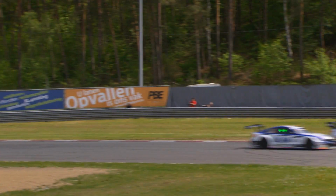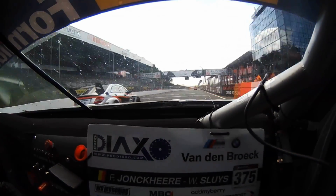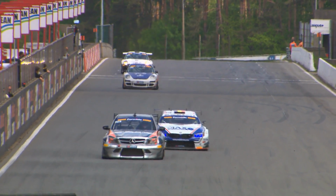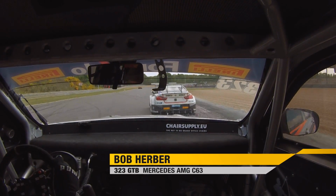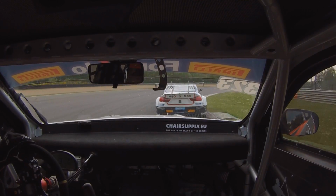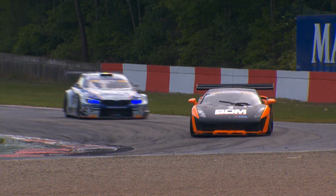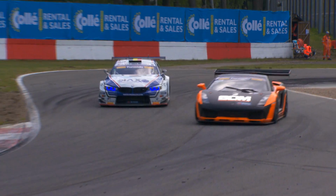Frederick Jonker, though, attacks on the inside. Now this will become the outside down to the first left. The BMW still there. Now he cuts back inside as Herber takes the racing line and brakes later. The BMW goes through. Like Bob Herber said, the Porsches are going to eat him up under braking. Looks like some of his other rivals will as well. The big Mercedes C63, plenty of power, but a bit of a beast to get stopped. The Lamborghini now being chased down by the BMW.